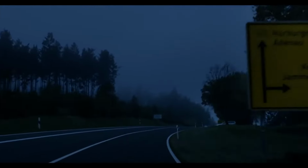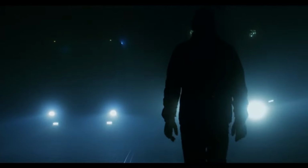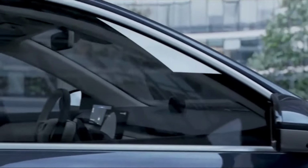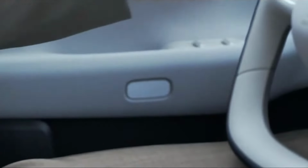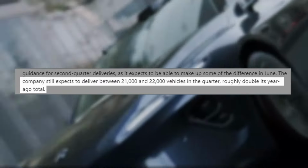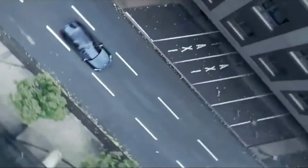NIO actually warned auto investors in April that the chip-related shortage was going to disrupt their production in the second quarter. But the good news was that NIO reiterated their upbeat guidance for the second quarter deliveries, and they also expect to make up some of the difference in June, and they still expect delivery numbers to be between 21,000 and 22,000 in this quarter. That's actually about double of what they delivered in 2020.